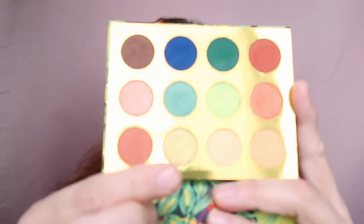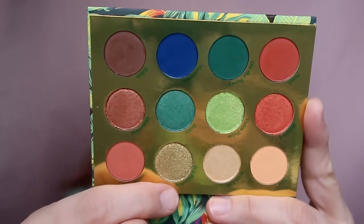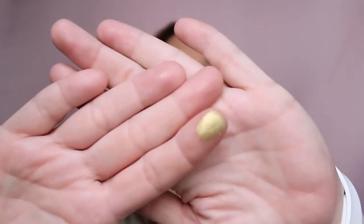Just like that. And now I'm taking with my finger this color here. It's gold. It has a green shift to it. And I'm packing it on the lid.